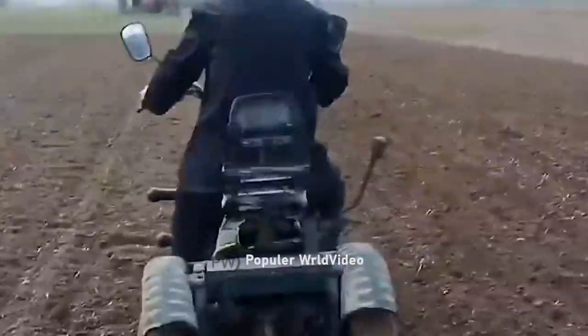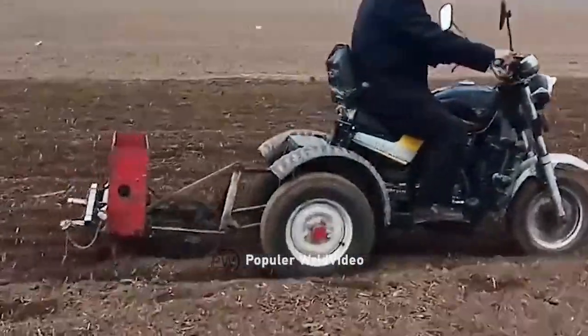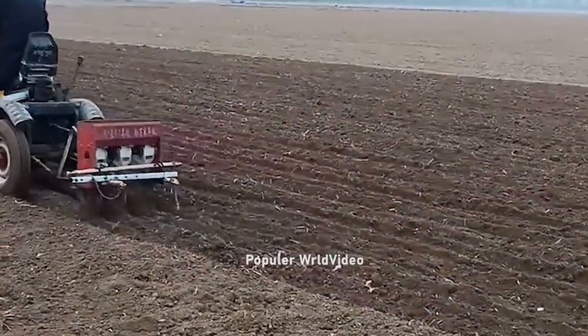Many Chinese farmers draw attention with the machines they produce. This interesting machine is one of them. Although it is not like big tractors, it is definitely more logical than plowing the field with an ox.